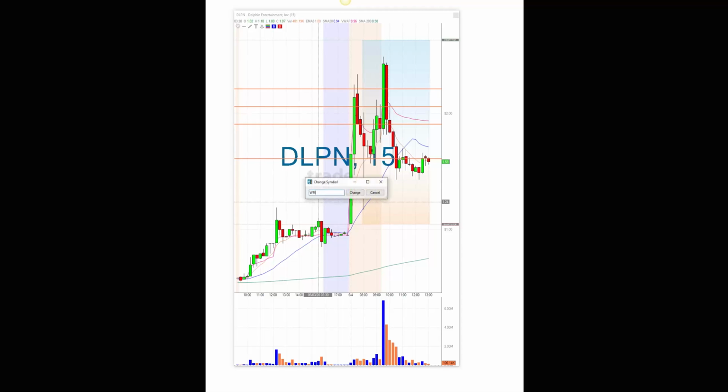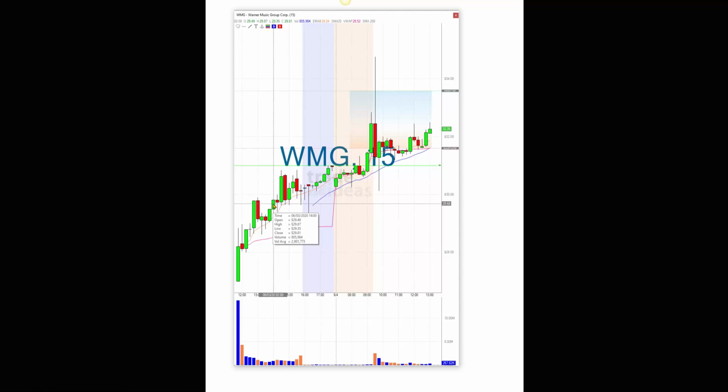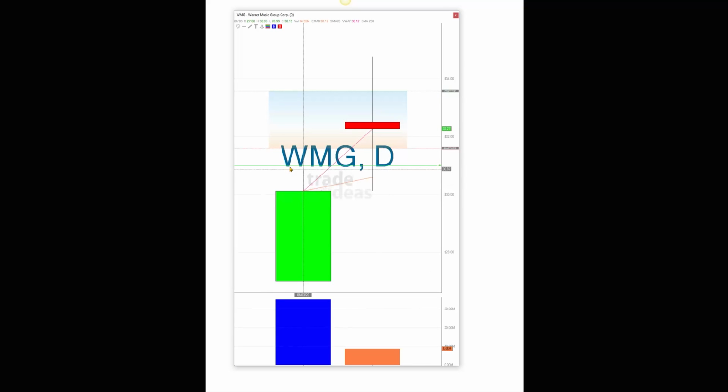The other thing that I ended up doing, if you were in the room yesterday, you know I was talking about swinging WMG. WMG is Warner Music Group. It was a huge IPO yesterday. Let's take a look at it on the daily chart. It's going to look a little strange, just two candles, of course. What I said in the room is that if it was over 30 near the end of the day, I was going to take the trade.